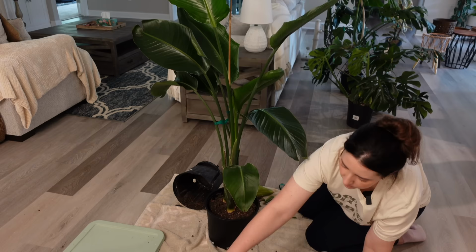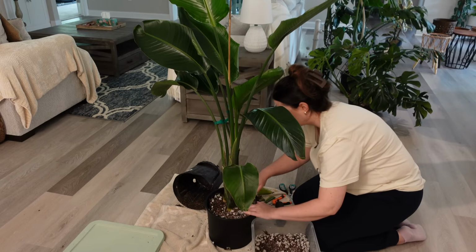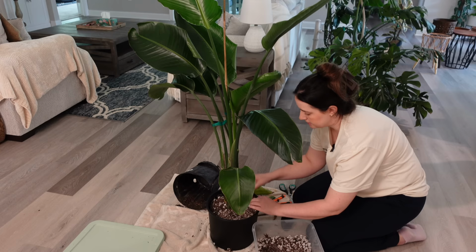We're gonna sprinkle some Osmocote. I would have preferred to go up one more inch, but it's okay. I'll just repot it. I'll see how it grows this spring season, summer season, and if I want to upsize it again in the fall, I can, but I just have to go get some bigger planters.